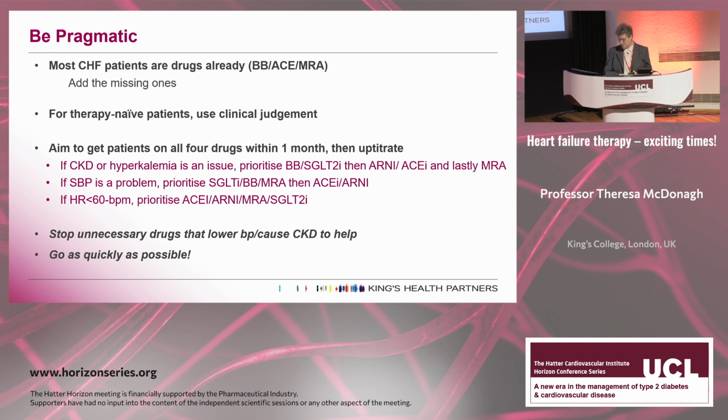If systolic blood pressure is your problem, you might want to start with the SGLT2 inhibitor, the beta blocker, and the MRA because they lower blood pressure less, and then go to the more hypotensive ACE inhibitors and ARNIs. And of course, if heart rate's your issue, then you might want to prioritize the ACE, ARNI, MRA, and SGLT2 inhibitor before you think about the beta blocker.